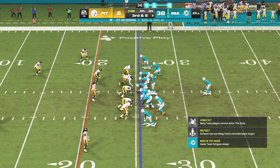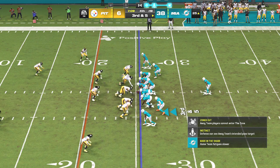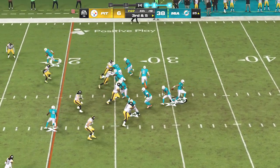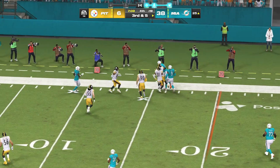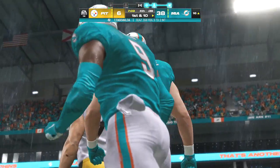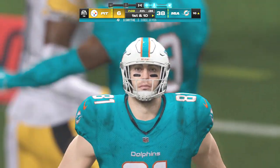They come up now 3rd and 5 following the incomplete pass. Play action. Now it's Tua. Completes it to the tight end, Smythe. And he'll go out of bounds in the red zone just inside the 20. That's good for 9 yards as they convert on the third down play.